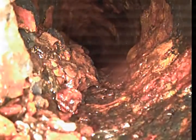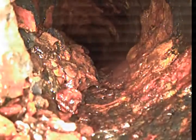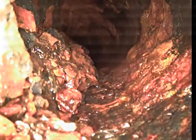Got two clean out caps. I got one. Oh, the other one. Now there is.